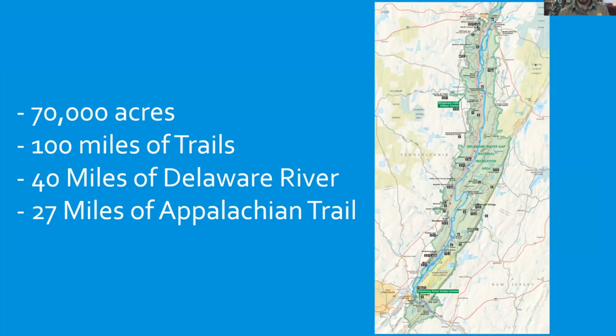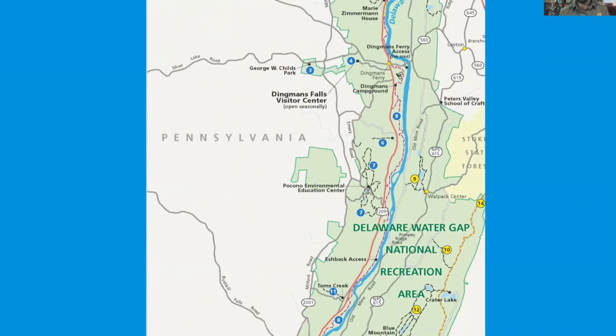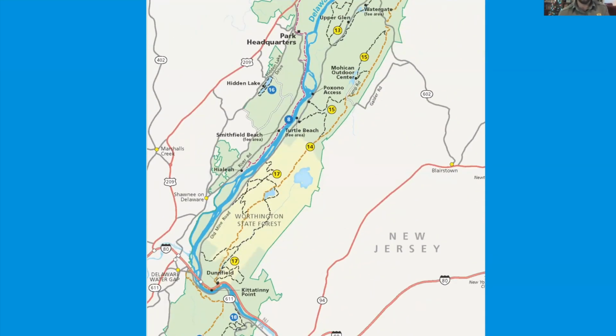It is a large park. It is about 70,000 acres, over 100 miles of trails, 40 miles of the Delaware River flow through it, and the Appalachian Trail runs through it as well, 27 miles of it. So the park is very long. There are some beautiful features, lots of amazing things in it. And at the bottom of it is where the park actually gets its name, the Delaware Water Gap itself.